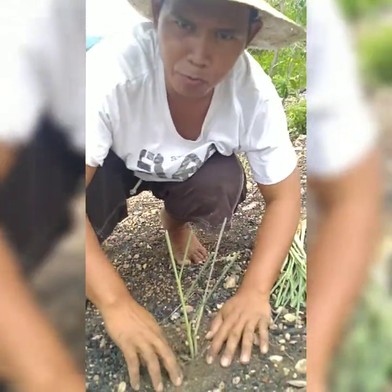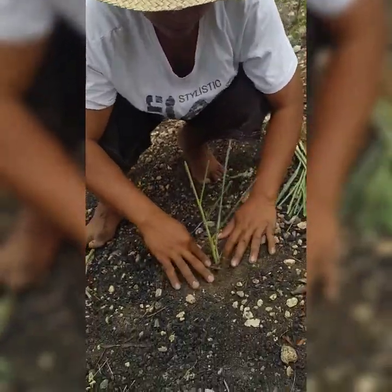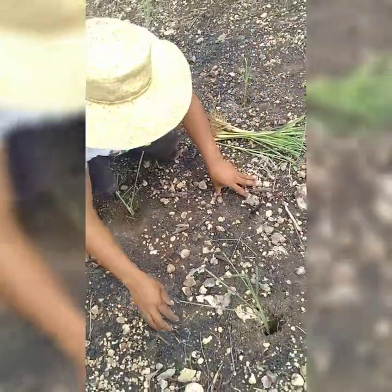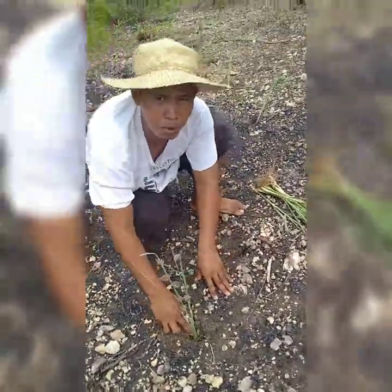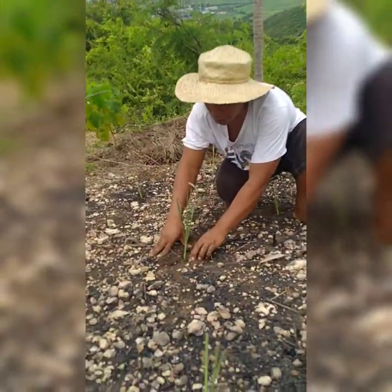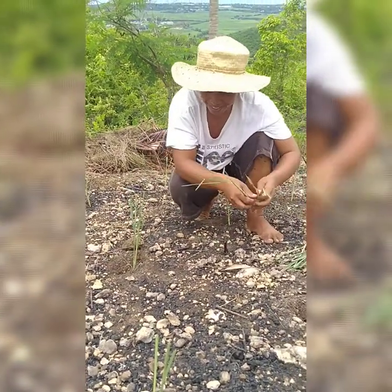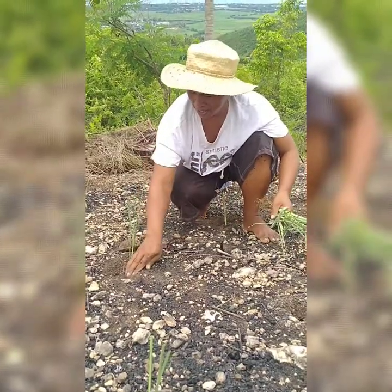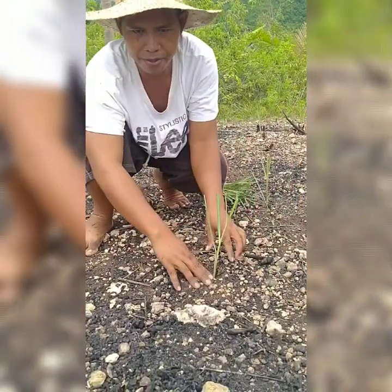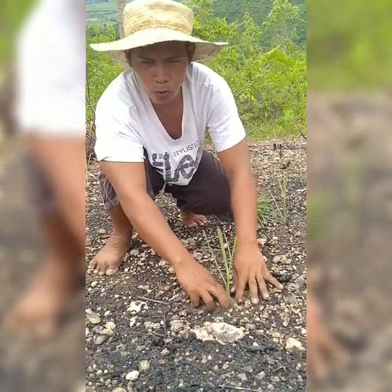Once you plant the lemongrass, just wait at least 90 to 100 days. It will propagate on its own. No need to look for any seeds. Only the bulb, the stalk. So you have to prepare a small hole for that. It's easy.